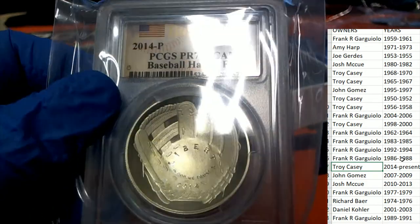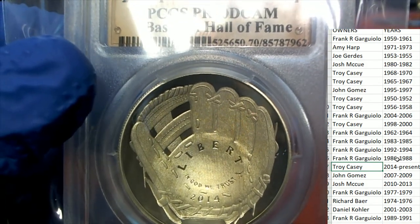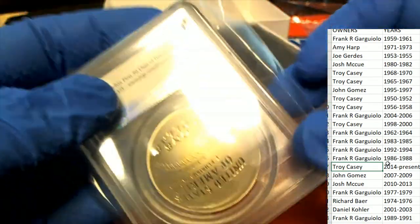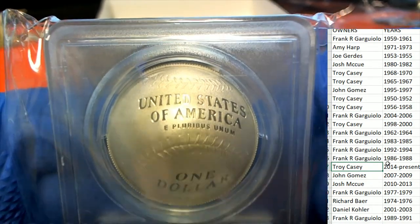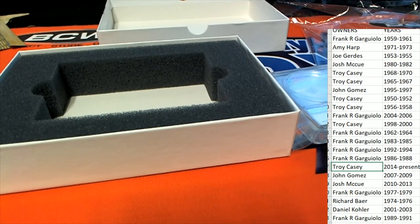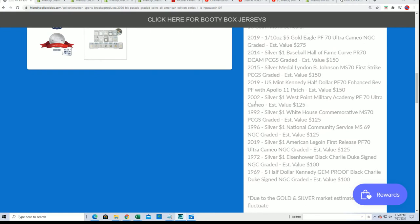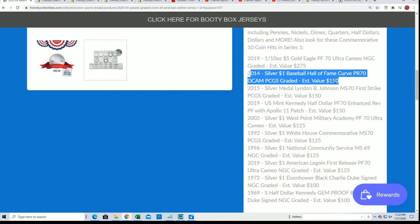Yeah. Look at this. It's got Liberty, In God We Trust, and the glove. It's a $1. This is really cool. That is extremely cool looking. Let's see if that's listed on the bigger hits thing here. 2014. Yeah, look at there. It's estimated value of 150. It is on the big hit list. Yep.